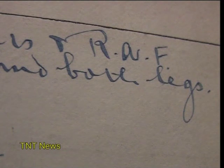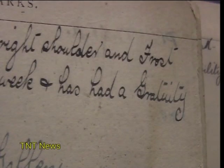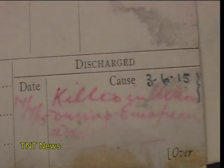Sydney of Hagley Road was wounded in the left hand and both legs. Sydney of Sparkbrook was wounded in the right thigh, left ankle and left wrist. Albert from St. Paul's got injured in the right shoulder and got frostbitten feet. One man from Prescott Street near Hockley had a shell wound and his right leg was amputated. William of Handsworth had his left leg amputated below the knee. And sadly, a man from Anderton Street near Spring Hill was killed in action.